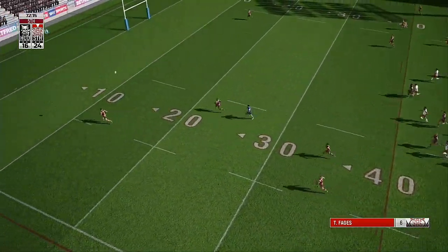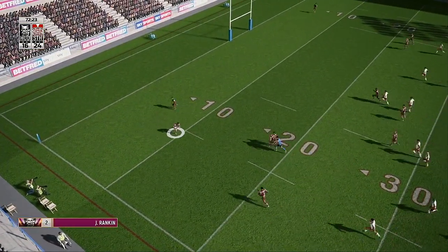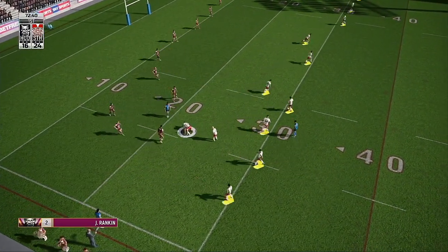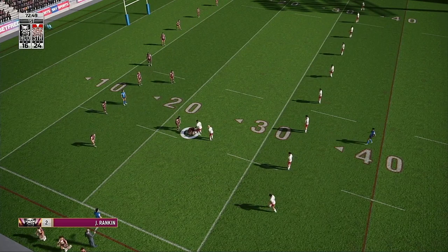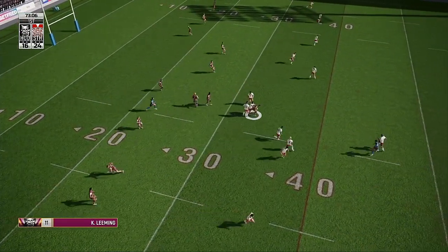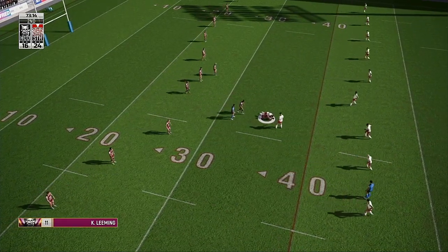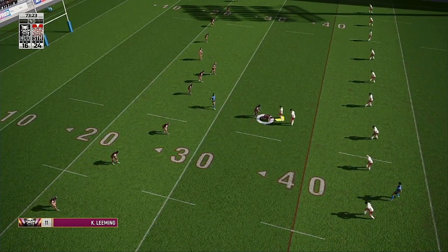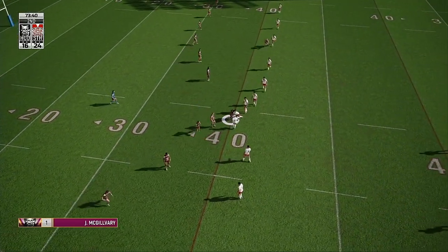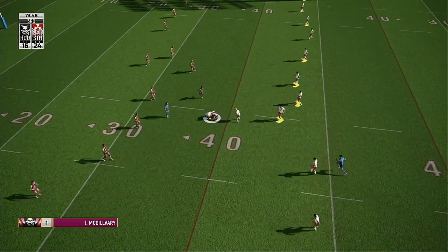With a punt. Explodes through the tackle. Good burst, this one. Nice tackle. Leeming. Surges forward in the tackle. He's held there. Get up. Hinchcliffe. Passes inside. Oh yeah, they drive him back.